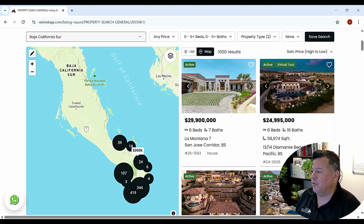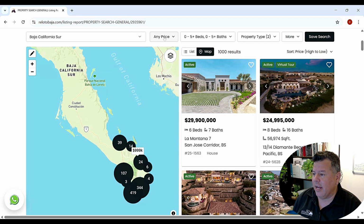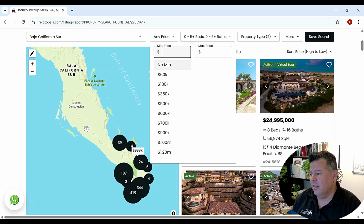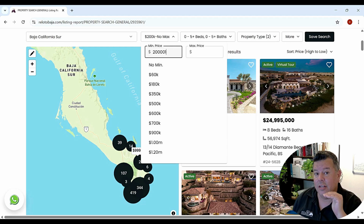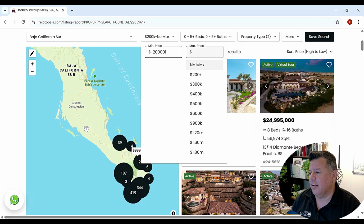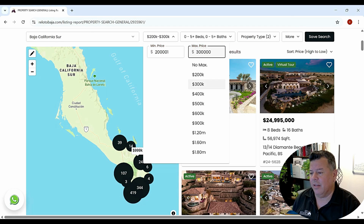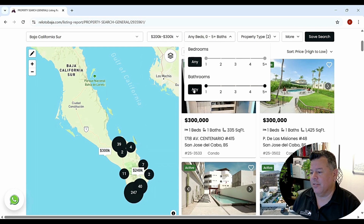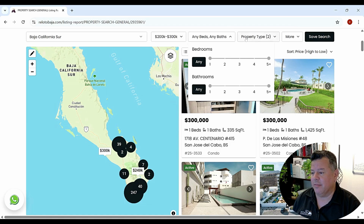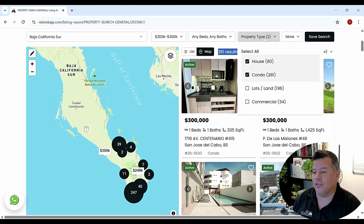So again, Baja California Sur will cover the entire state within the Los Cabos MLS Association. All of these areas are right here. And we're looking at any price. Actually, today we're going to focus on $200,001, because we already looked at $200,000 or less, and we're going to put this up to $300,000. Now, I suspect, based on the trend we've been seeing, that there are going to be quite a few properties with these parameters, so we're likely going to have to make some adjustments. And that's great, because it'll give me a chance, 361 results, you see that? It'll give me a chance to show you how to refine this.